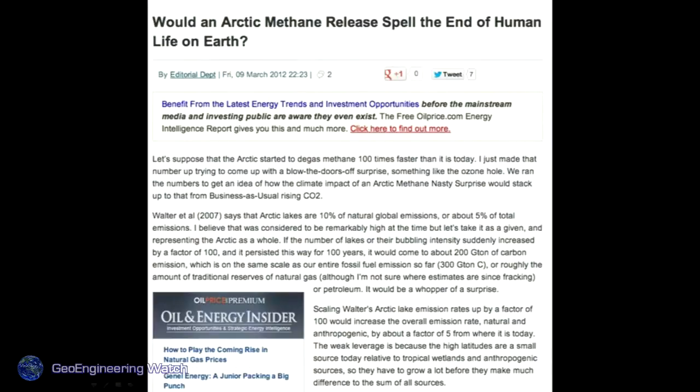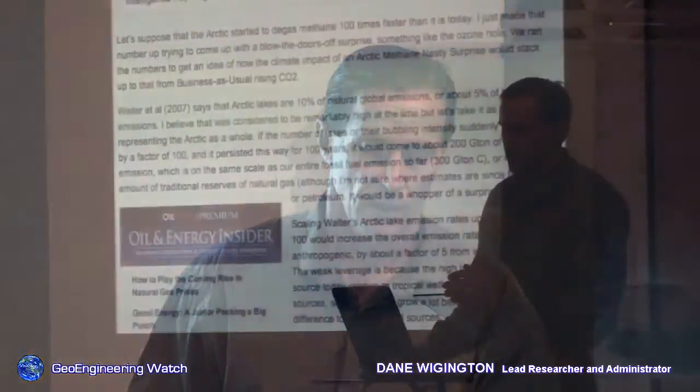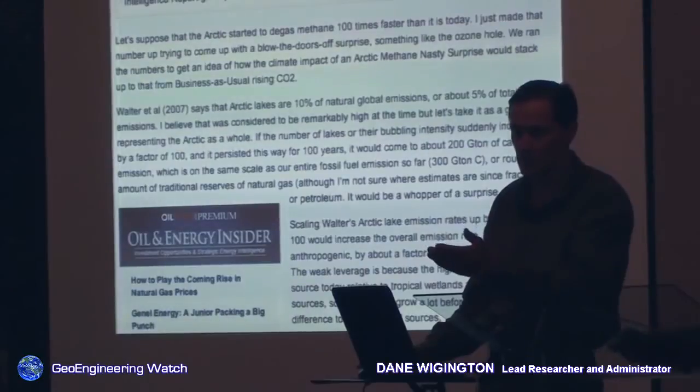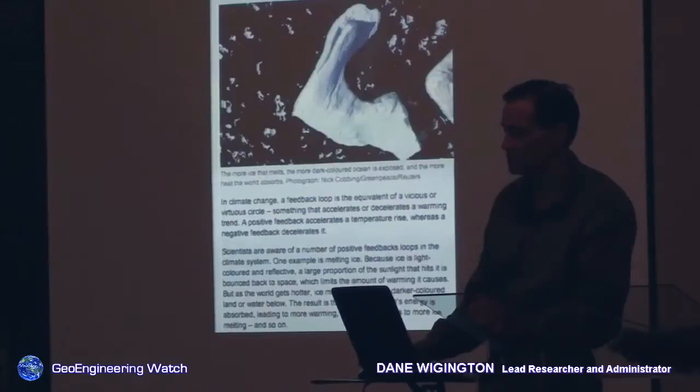Would an Arctic methane release spell the end of human life on Earth? Yes, it could, and it may. And I'm not trying to strip hope out of this equation. If we could stop geoengineering and the planet could respond on its own, that is our best tack. We know from previous paleoclimatic events, from 55 million years ago, the most recent methane mass expulsion, it was a global mass extinction: 70% terrestrial extinction, 95% aquatic extinction. If enough of this methane releases, it's going to be game over. It's one more reason that the planet has to be allowed to respond on its own. These programs have to be stopped.